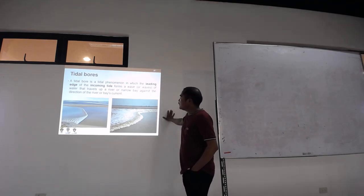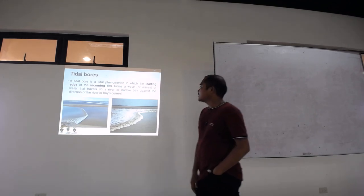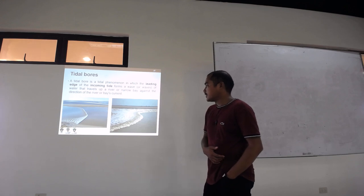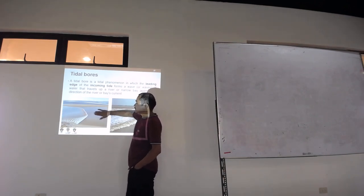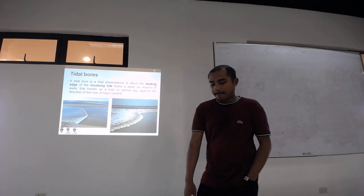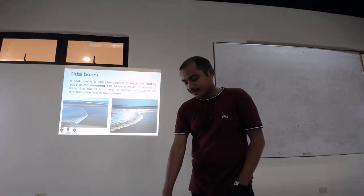Tidal phenomena in which the leading edge of the incoming tide forms a wave or waves of water that travels up a river or narrow bay against the direction of the river current. So the flow of the water goes upstream, and the term for this is a tidal bore.